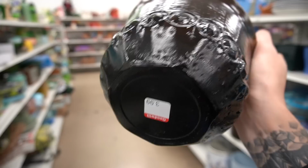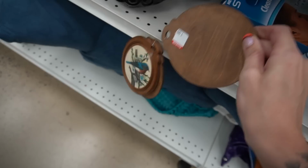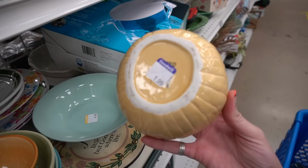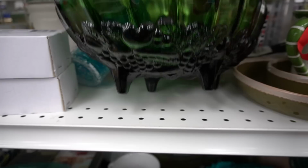Now, these birds here, there are three bird plaques. They are something I would expect to see at my grandma's. They are $1.99. Actually, you know what? I think my grandma actually has these. My grandma loves birds. That was moderate. We have another Indiana glass console bowl. Not worth much and a pain to ship.